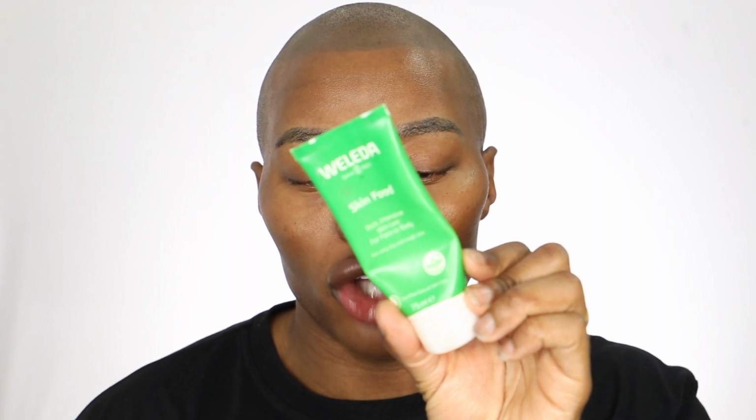One of my favorite moisturizers of 2019 would have to be the Weleda Skin Food. This is such a bomb product. It's only like $9.99 on Amazon. And it just gives your skin such a cute glow, like my skin, but better. I only put it in certain areas. It is a really intense hydrating cream, but I just put it in spots like the cheekbones, the cheeks, and then use whatever excess around the nose. It's such a cute moisturizer.